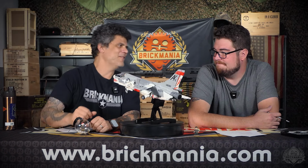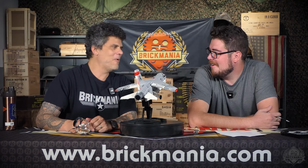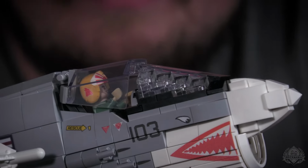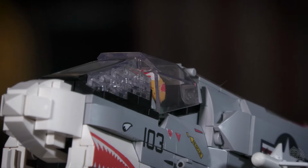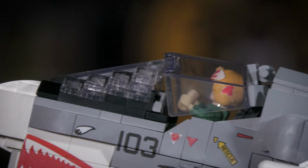That canopy, we had to go through heck and high water to get that canopy. You literally had to buy 50 big sets in order to get that canopy. It's brand new, not even available from Lego anywhere else. You basically had to go buy the whole set to get that. Had to make it work. But it looks great. I mean, yes, it was a great choice. If it didn't look good, we wouldn't have gone through all those troubles.